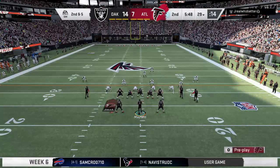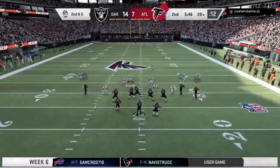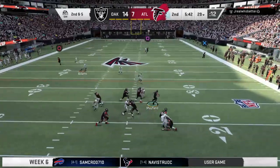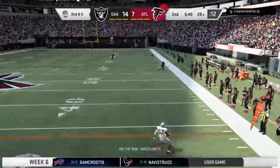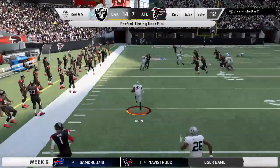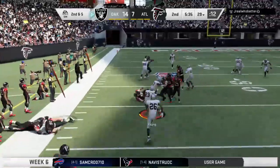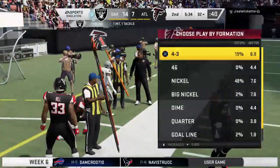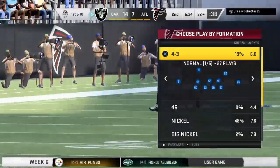Hey, alert 33. Here's Mayfield. Flushed out right. Looking for Kim. And he fires one that's intercepted. Picked off by Tavon Young. And a great return as he gets this all the way down close to the 30-yard line.